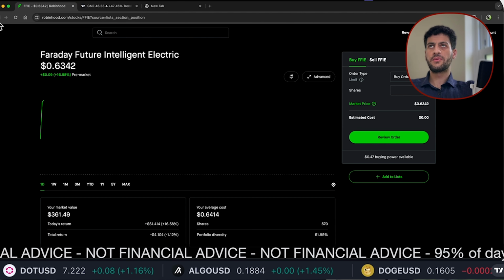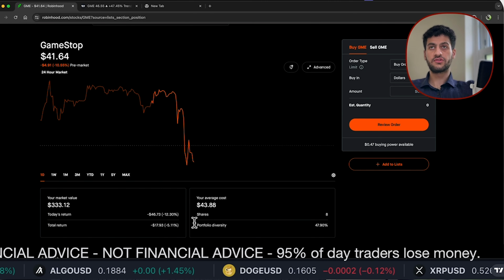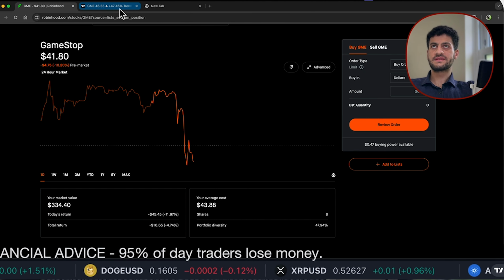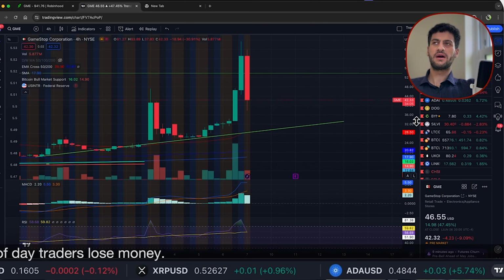And then if we go back to GME, I bought this last night. My average cost was about $43, and I am down on that position as it's currently at $41. So I'm holding. I'm seeing how it goes. It is purely a gamble as a risk reward situation. I'm not telling anyone to buy, hold, or sell. It's just my own opinion.